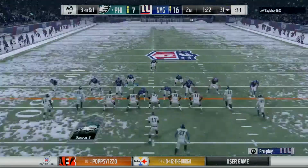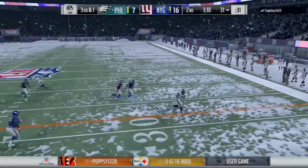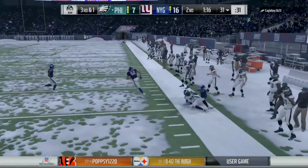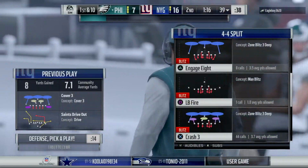The Eagles on 3rd down, they've been very good, 5 for 7 thus far. They're up against a 3rd and 1 situation. This is Yeldon on the dump off. Give him 8 yards on the play, and they pick up the first.